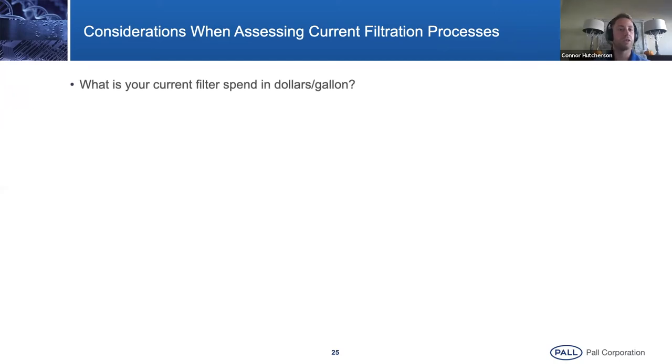Beautiful. So what is your current filter spend in dollars a gallon? This is something just to give a ballpark of what your current filter spend is, as you look towards different types of solutions, so you can make a direct comparison. Keep in mind, time is a very important piece to this puzzle. If you're having to refilter, do several different passes, ultimately increasing something that could be done in 15 minutes to over a day. Next point, please.